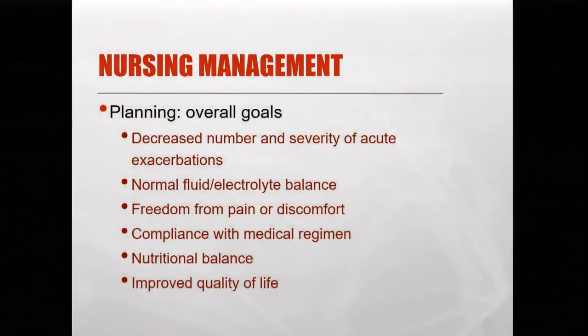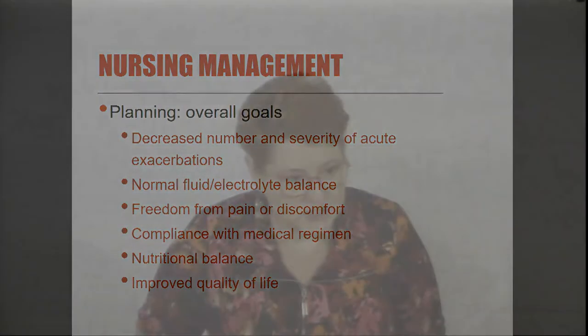So nursing management: decrease the number and severity of acute exacerbations, maintain fluid balance, help the patient remain pain-free, or not really pain-free, I doubt that's going to happen, have a level of pain that's acceptable, I like that.